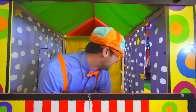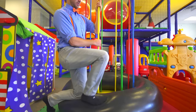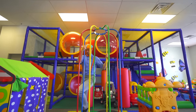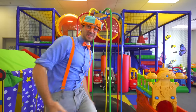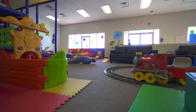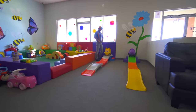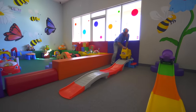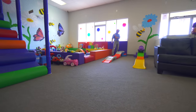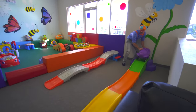Okay, let's go over here. Whoa, look at this contraption. I'm balancing. Oh, that was awesome. Now let's roll some more. Here it comes! Oh, yeah! Here's another one. This one is the color purple. Get ready, here we go!